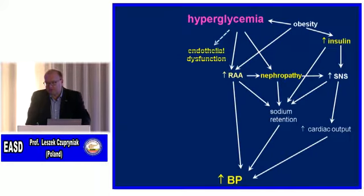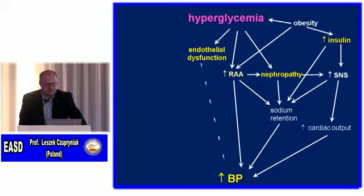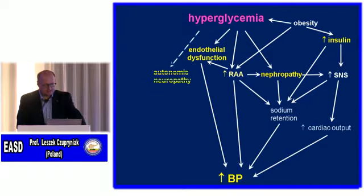High blood glucose damages endothelial cells, and endothelium is the most important source of nitric oxide, which is in turn the most powerful vasodilator. So if there is no vasodilator, again it leads to high blood pressure.